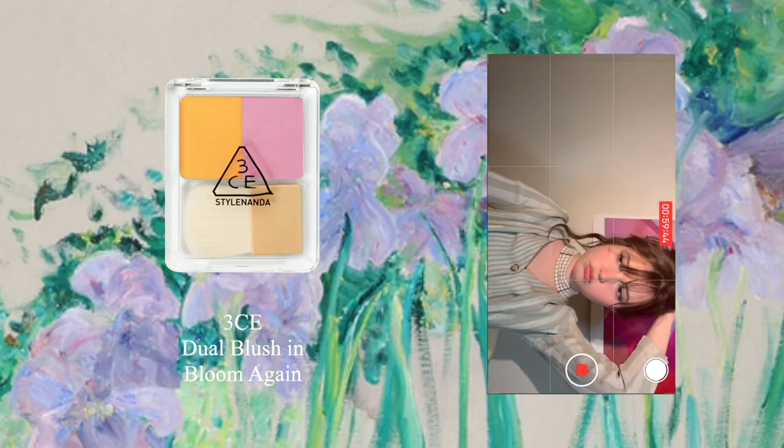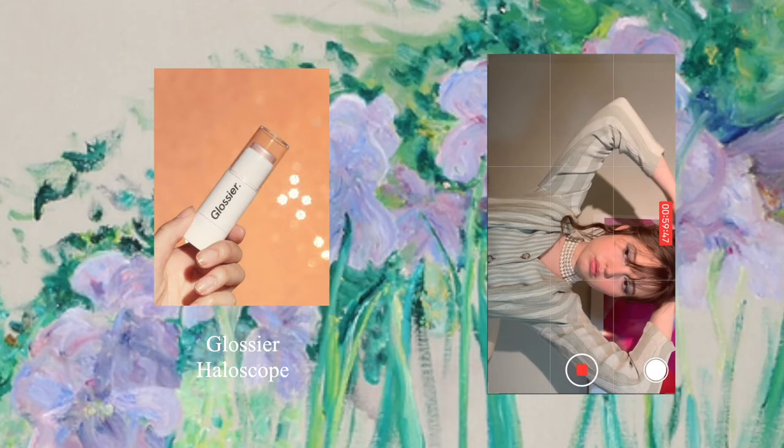Use lilac blush on your cheeks. I'm using the right color on this dual blush. Apply a dewy highlighter.